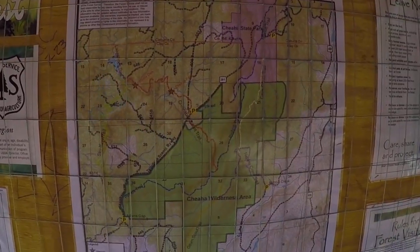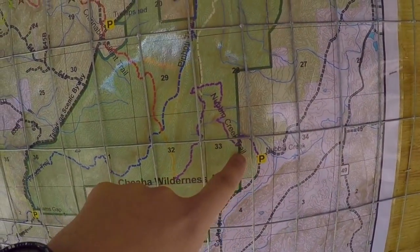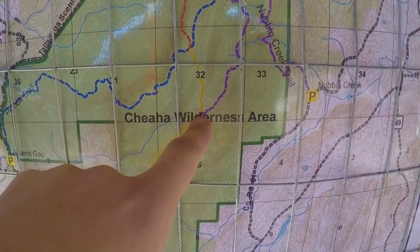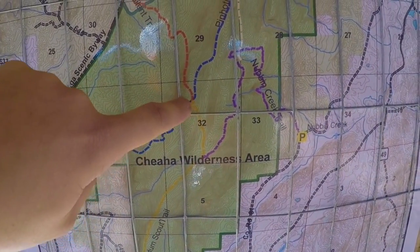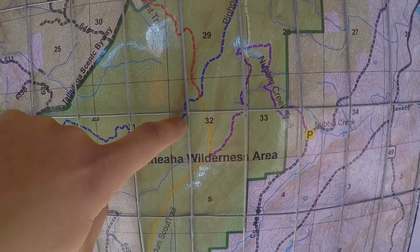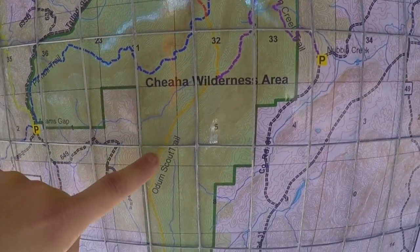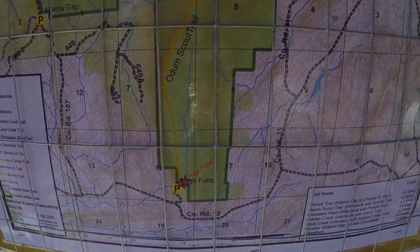So I don't know if you can see, but our trail, basically we did Nubbin Creek. Went around the Nubbin Creek Trail, came up to this junction for the Odom and Nubbin Creek. We went up 32 to this connector trail junction. Came just a little bit up here, and then kind of went back and finished out the Odom Scout Trail to High Falls. So that was the trip.